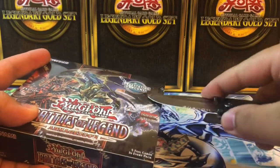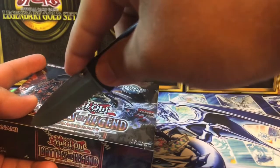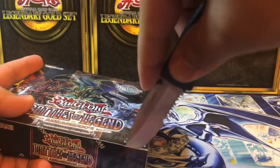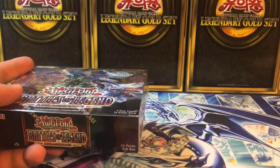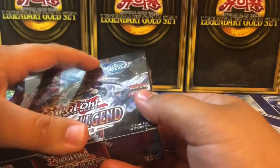Open it up. This booster box, I believe I paid about $120 at the time. Seems like it's going for about $140-$150 right now. So a little bit of a jump, but people are trying to get that 1,000 dragon.